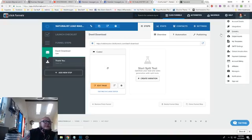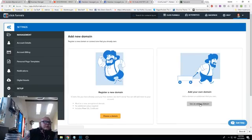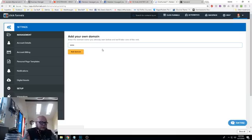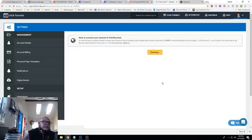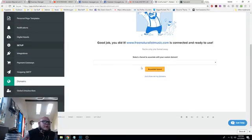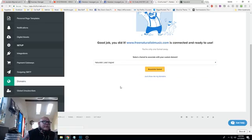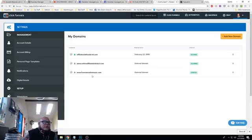Just go to domains, add a new domain, freenaturalistmusic.com. Done this step. Woo-wee! Thank you, Goldmine Pete. Naturalist lead magnet, associate funnel. Boom. So now you can see how this one has a green lock and this one doesn't.